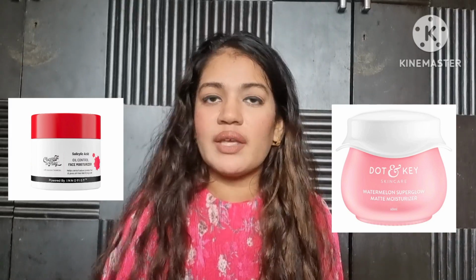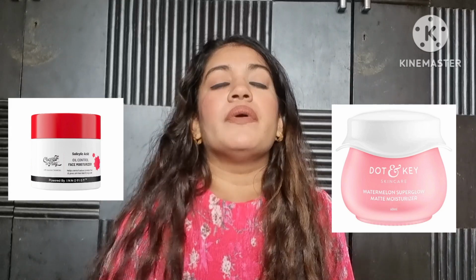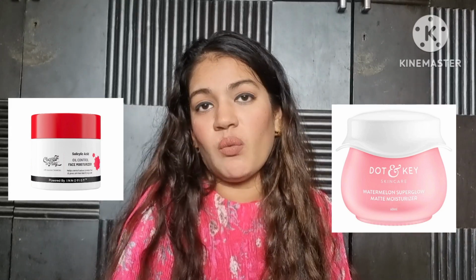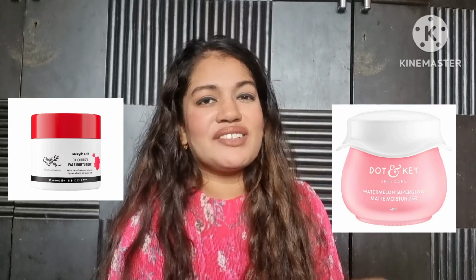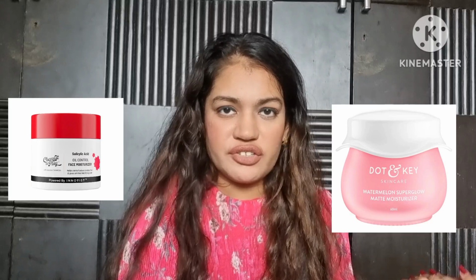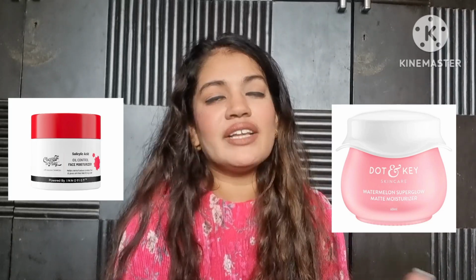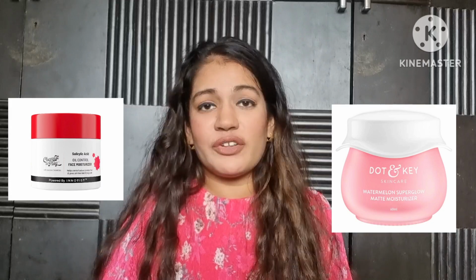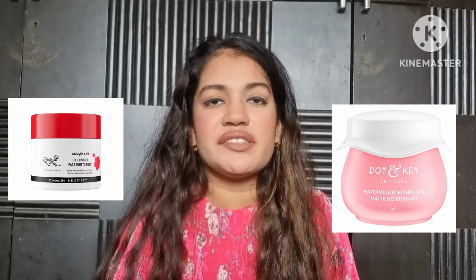Like if you have the Dot & Key one, you might want to check out the Chemist at Play one because it's more affordable. But if you have the Chemist at Play one and you're thinking what the Dot & Key one is going to be like, I would say it's just a little bit thicker in terms of the texture and consistency of the product, but the overall end result is not that different, at least to warrant the price. And moisturizer is something we all go through, something that we're constantly repurchasing as well.